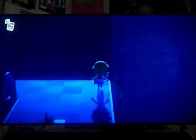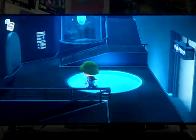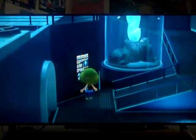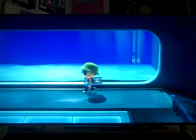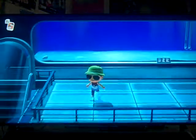Is there anything else? I don't think there is. There's another room, obviously, but I think I found everything in that room. Let's see what we got here. Sea butterfly. Wow, look at them all. Oh, that's neat. There's nothing in here. Yet.